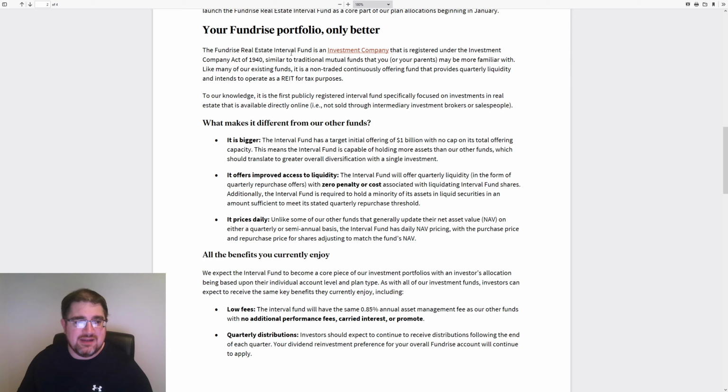So the Real Estate Interval Fund is an investment company that is registered under the Investment Company Act of 1940, similar to traditional mutual funds that you or your parents may be more familiar with. Like many of our existing funds, it is a non-traded, continuously offered fund that provides quarterly liquidity and intends to operate as a REIT for tax purposes.